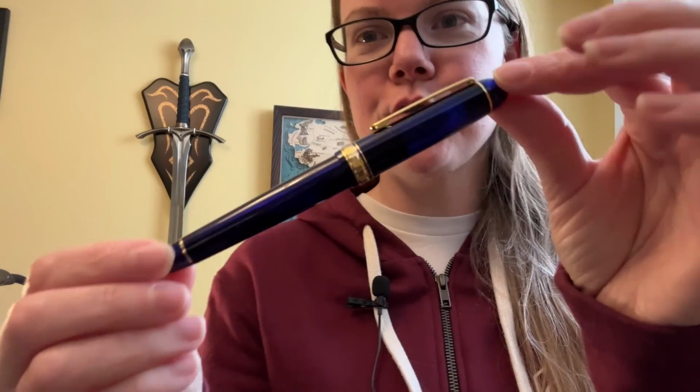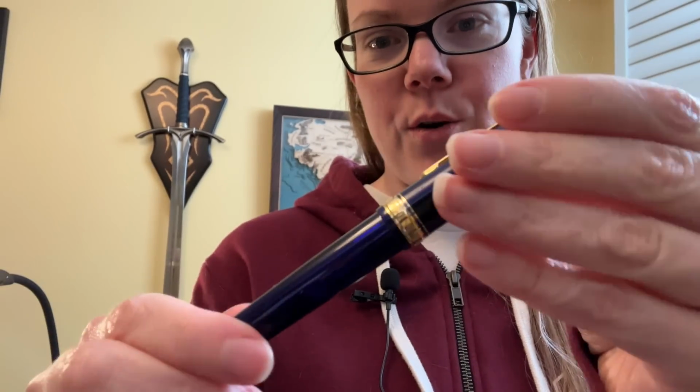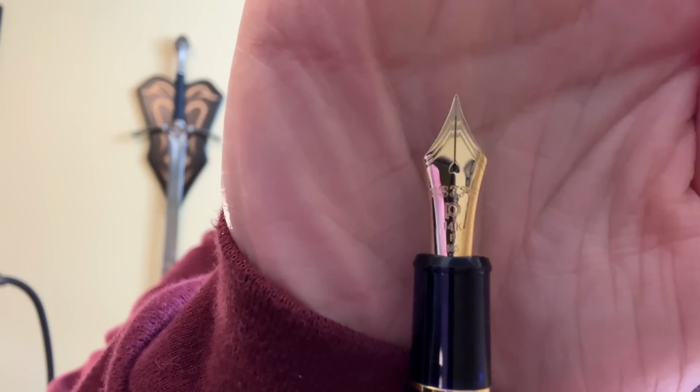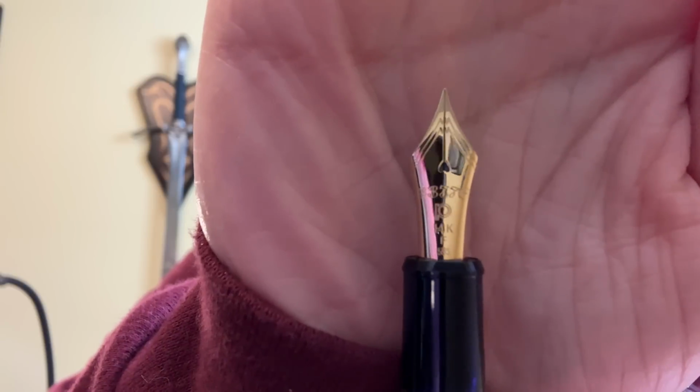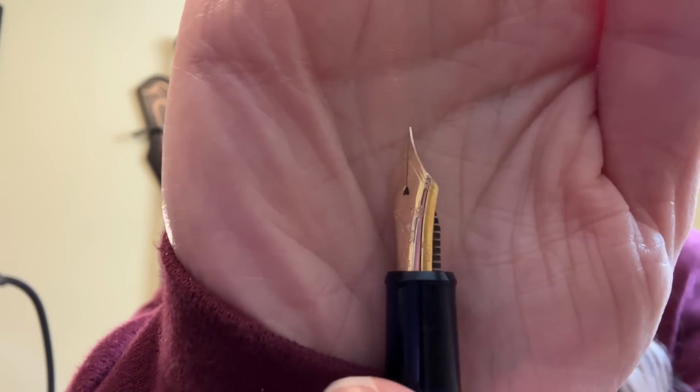And that is the Platinum 3776 Century in Chartreuse Blue. So this is the very first gold nib pen that I ever got. It is a fine nib pen, and it is just gorgeous. I absolutely adore the breather-shaped hole with a plastic feed. This was the first gold nib pen that I ever bought, and I cherish it still for that reason.